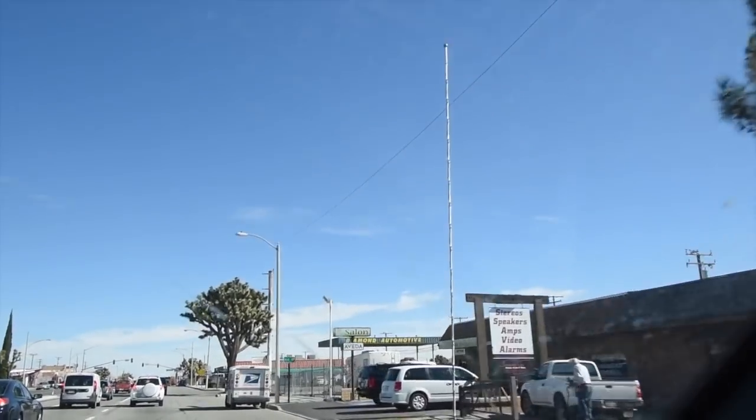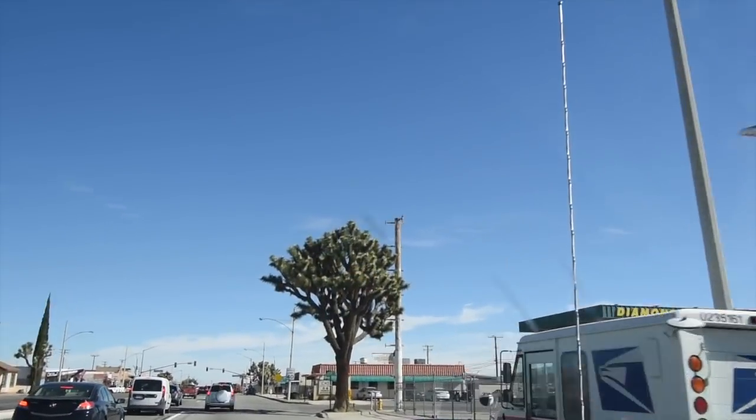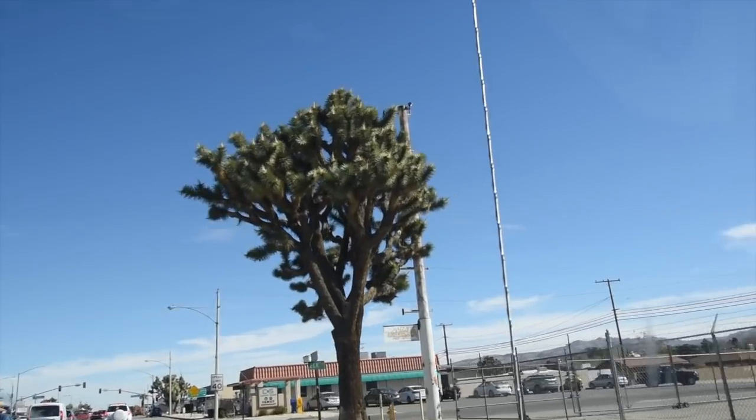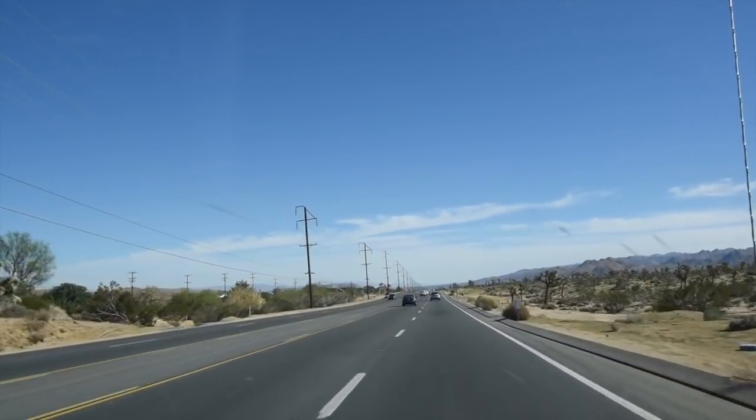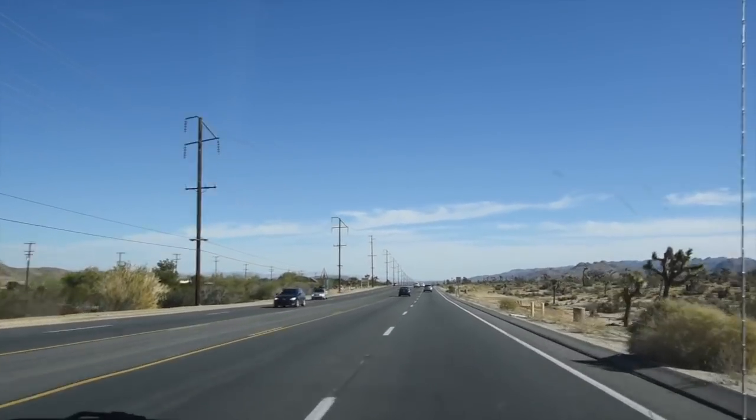Guys, look at the size of this Joshua tree right here. Wow. That's probably 500 years old. People, we are in Joshua Tree, and this is crazy.